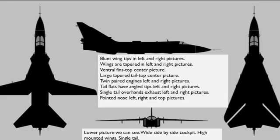So believe it or not, I actually had a difficult time trying to find decent silhouette pictures of the Su-24. So what I have is this one here. It's not ideal, but it's better than nothing. Anyway, let's look at the features that we can identify in these silhouettes.